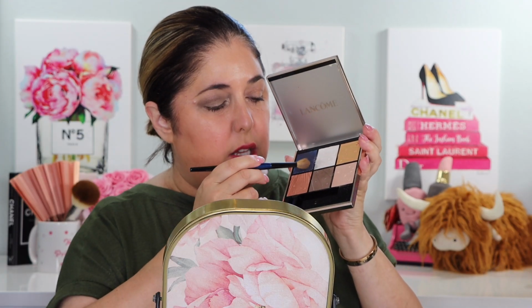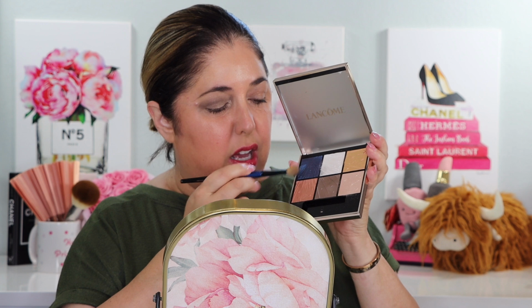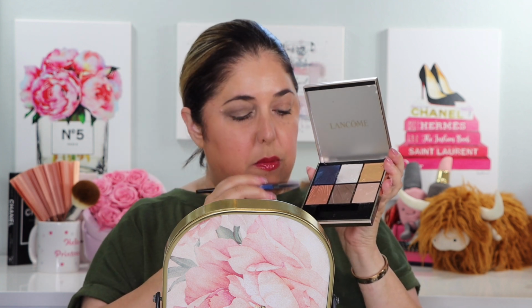I know, we're going to get that blue in there. Don't worry. I know, we're going to try to test as many of the shades as possible. So let's go ahead in with this kind of blue. It wants to be blue. It wants to be purple. Let's see what we think of it on the lid.